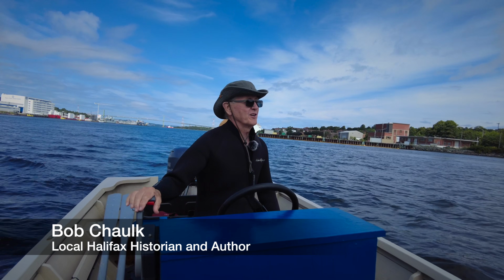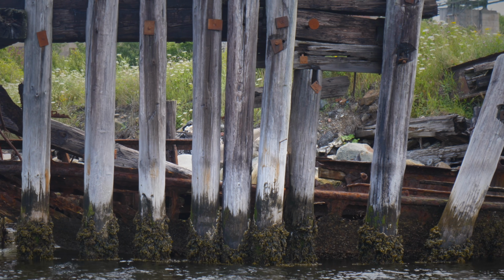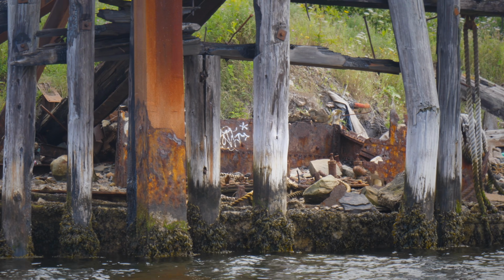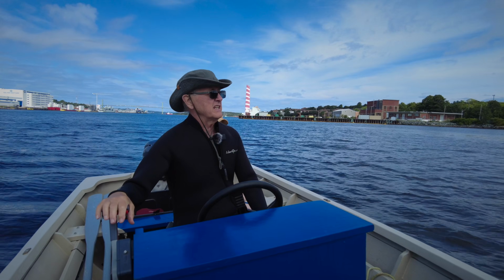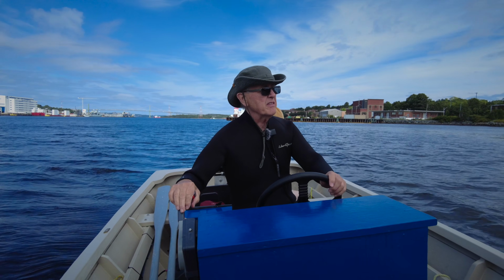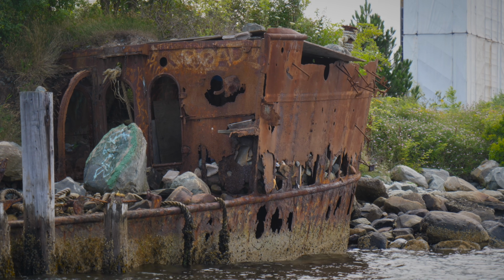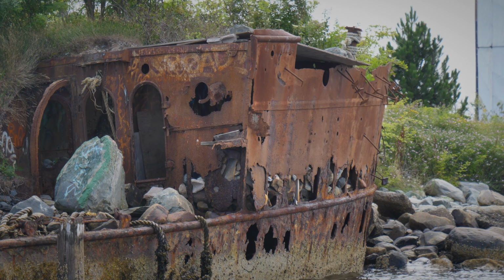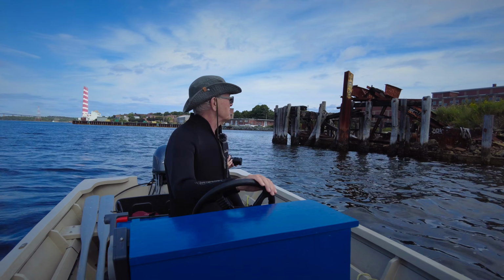Boy, has she ever deteriorated. When I moved here in 1980, you couldn't even tell that that was a ship. All the wood was still there. And then when I got my first boat in 1987, I was going by here and I was looking carefully. And when I got up here, I thought, that looks like the bow of a boat, a ship, a tug or something. Like I say, it was completely solid, filled in, and all you could see was the sides of it. But now you can see a lot more.